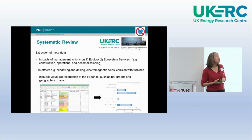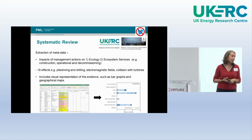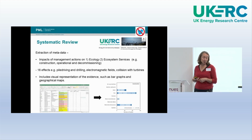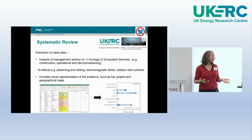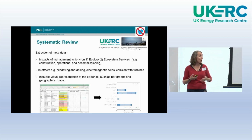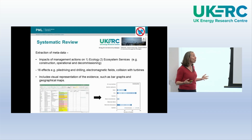And there's a whole host of effects of the offshore wind. So as I was saying earlier, this is not a benign or passive technology. There's pile driving, drilling, electromagnetic fields, potential for collision with turbines. There's a whole host of potential impacts from these turbines being in position.